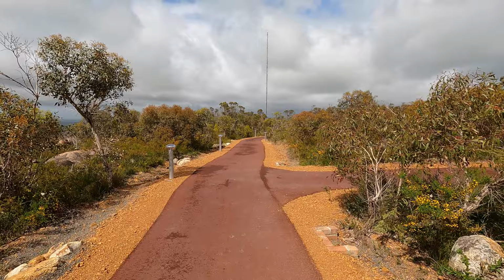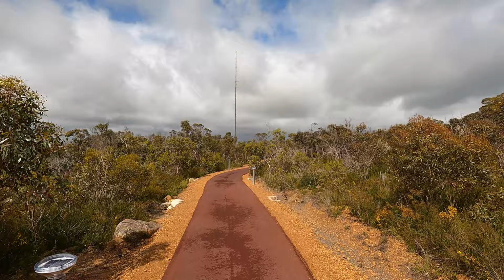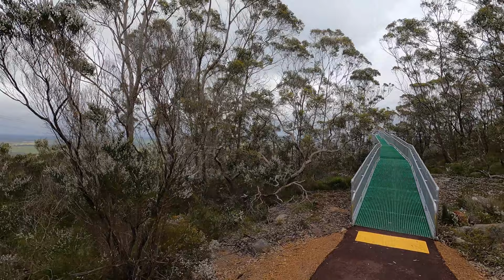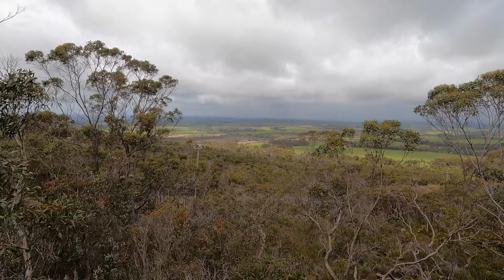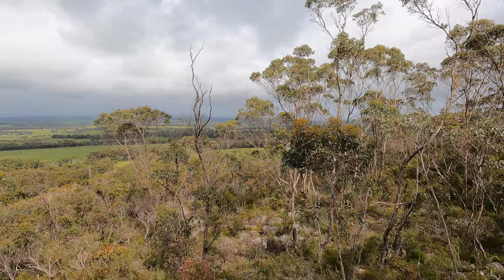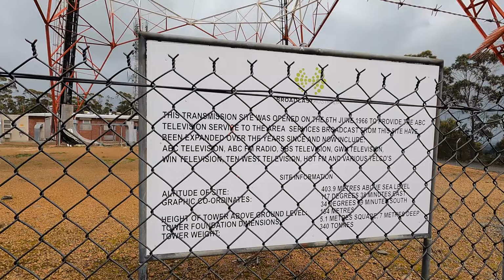So they've got a little walking track just off the lookout there. No signs or anything, so not too sure where it takes us. But I'm hoping it takes us out the other side of the little lookout here, and we see what's on the other side. Oh, that looks pretty cool. So it does take us out the other side, and it looks like they've got a nice big skywalk. So that's also pretty cool, standing right in front of this huge tower here.